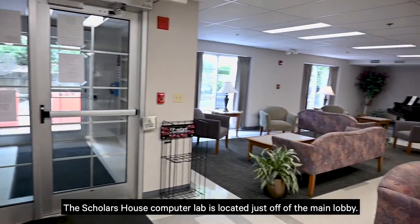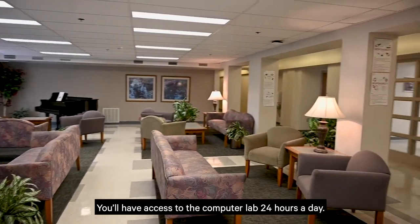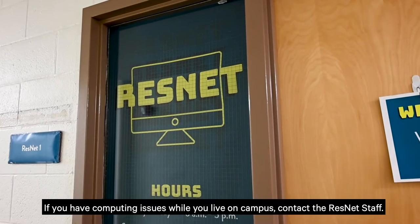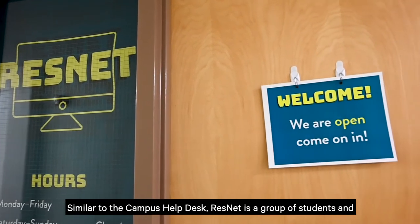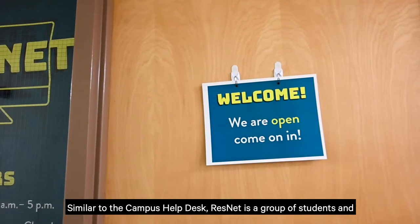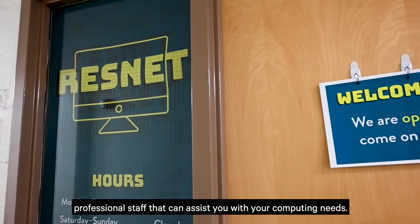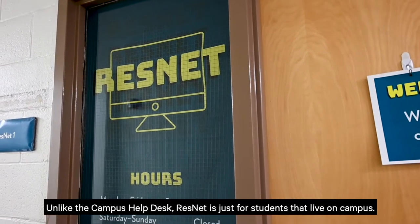The Scholars House Computer Lab is located just off the main lobby. You'll have access to the computer lab 24 hours a day. If you have computing issues while living on campus, contact the ResNet staff. Similar to the campus help desk, ResNet is a group of students and professional staff that can assist you with your computing needs. Unlike the campus help desk, ResNet is just for students that live on campus.